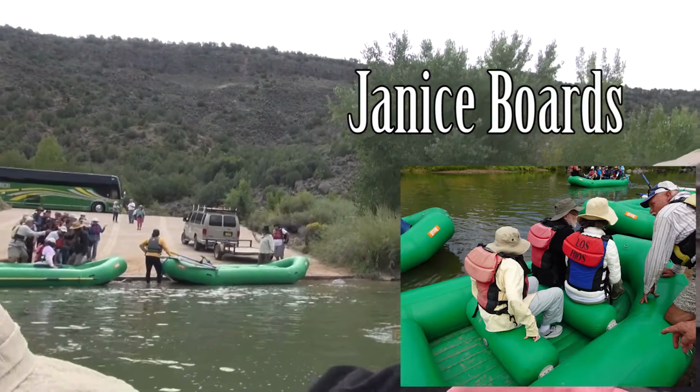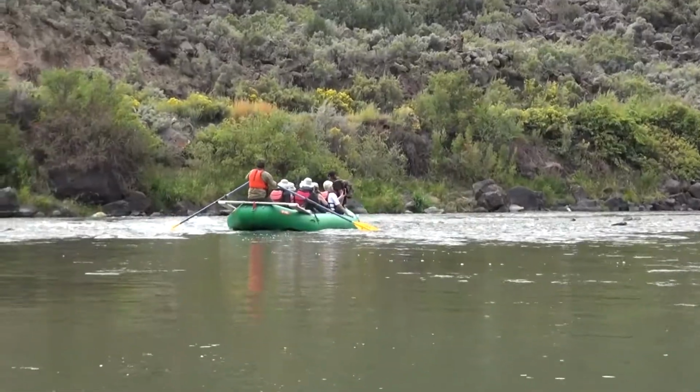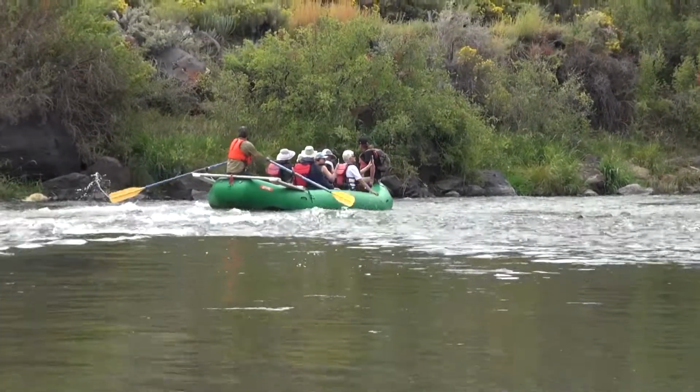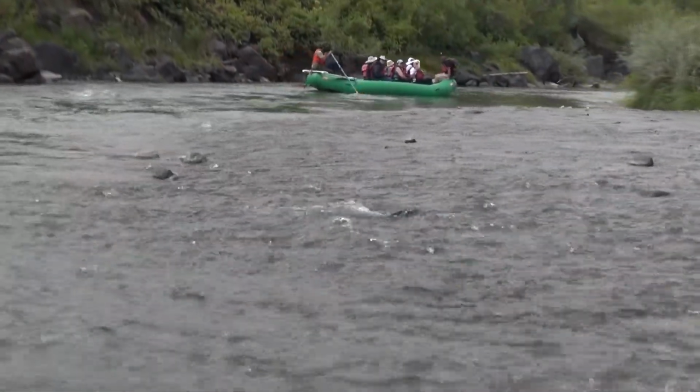We are off. Here comes the first rapid. Walked the river, jumped in, and it's pretty calm like this. She swam up to the middle and then she went around. We got one more.